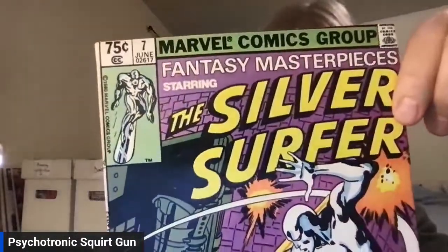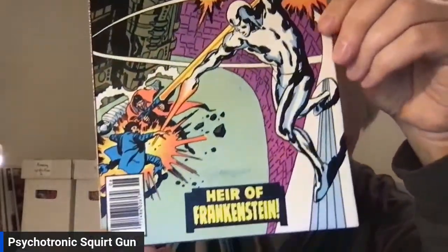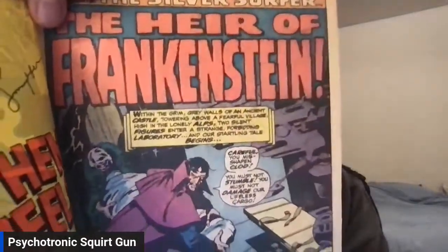This one is definitely a reprint, but of an earlier story. It's 1980 Fantasy Masterpieces number 7, The Silver Surfer, in the era of Frankenstein. We got some Sal Buscema art here.